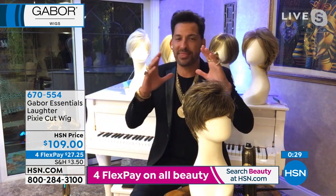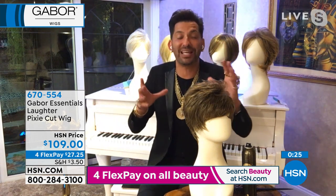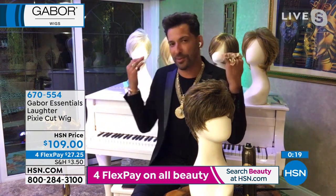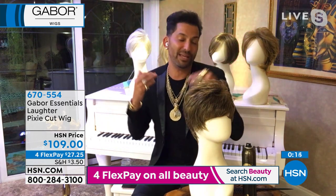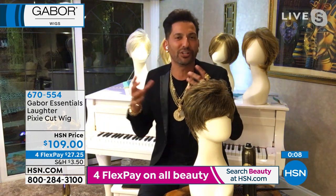That's what cracks me up. Gabor has made this heat friendly. I can literally take my Forever Your Curl, put it on 320 degrees and curl. I can flat iron. And that is a gift, because when you get this home, this is your chance to make it fit you the way you want it to fit you. If the bangs are too long, you can cut them short. If you want more angles, you could take it to your hairdresser, put it on your head, and have him or her razor it towards your face. You just treat this like your own hair, own it, and feel good about yourself.